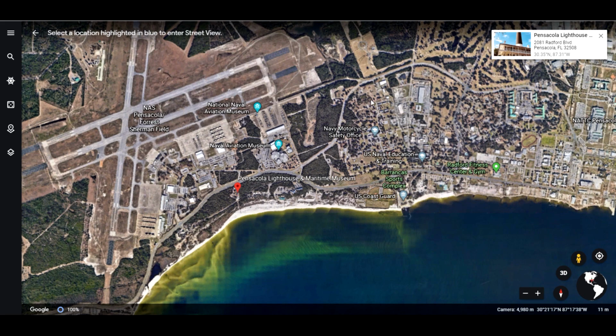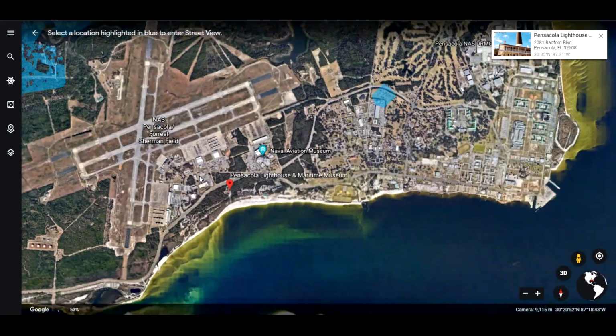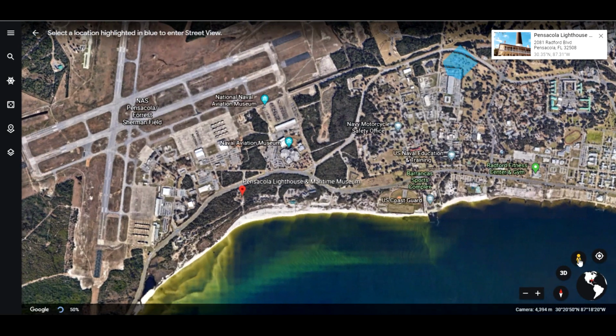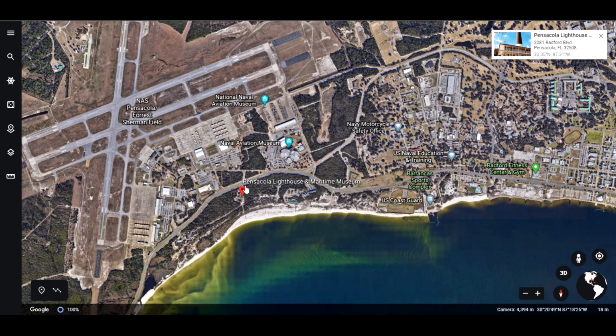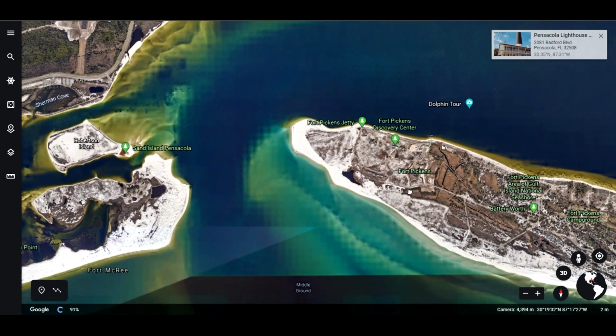Oh, no earth view on the Air Force Naval Air Station. Sadly, this doesn't look like it's showing me anything. Try it one more time. Nope, nothing we can see there. But the lighthouse is very pretty. But more people come to see all this beach out here.